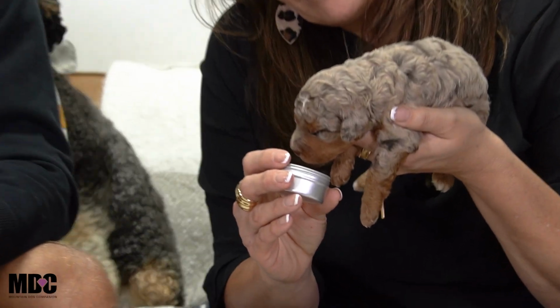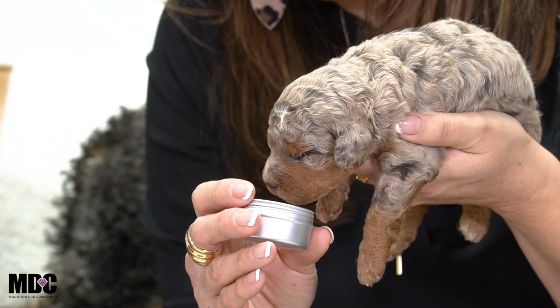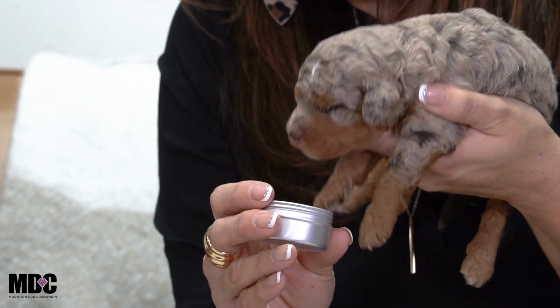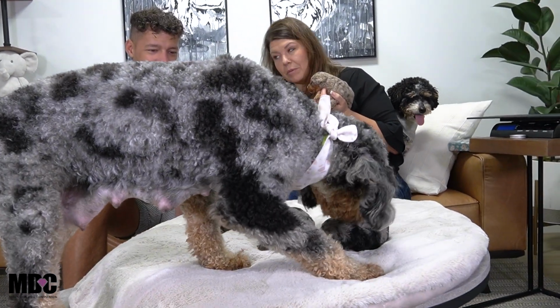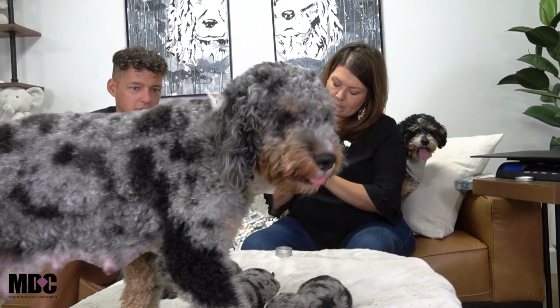And today is chamomile. So they get to smell for 5 seconds. If they don't like it, up to 30 if they do. When they're finished, they pull away. Yep, you can see the body change. The head moves away and we move on to the next one. So basically the puppy is handled about a minute every day.